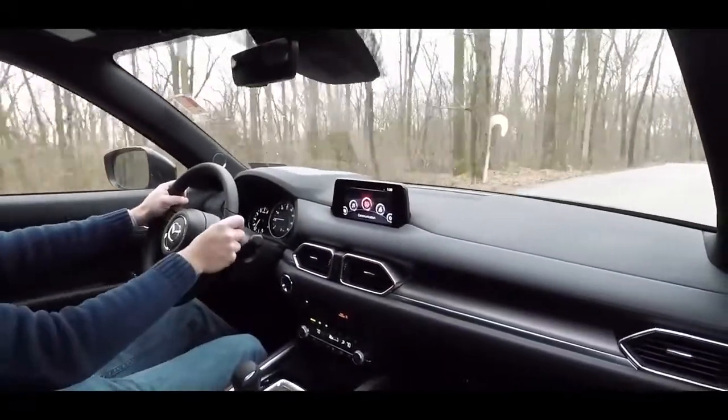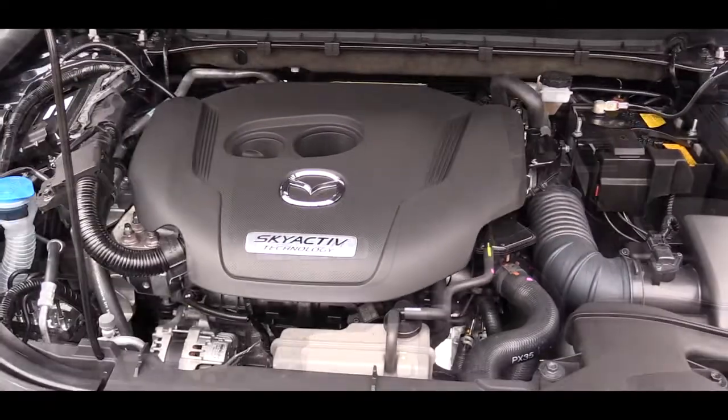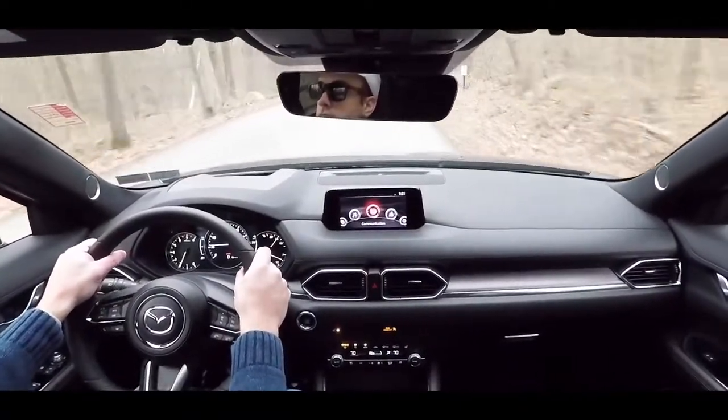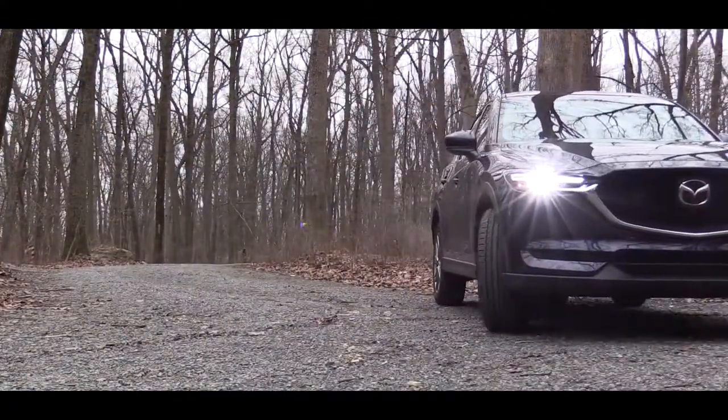But then there is the other engine setup, and this one's going to be in the Grand Touring Reserve and the Signature. This engine setup is all new for the 2019 CX-5, but also found on the CX-9 as well as the larger Mazda 6 sedan, if you were curious. It is the 2.5 liter turbocharged four-cylinder engine, putting out 227 horsepower on regular 87 octane, but 250 horsepower at 93 octane, coming in at 5,000 RPM, and 310 pound-feet of torque available at a very low 2,000 RPM. So definitely quite a bit more power with this engine setup. That power is only going to be sent to all four wheels through Mazda's all-wheel drive system, through a 6-speed automatic, giving you MPG numbers coming in at 22 in the city, 27 on the highway.